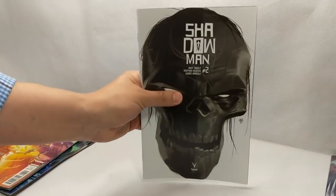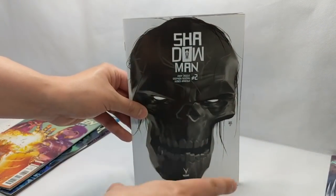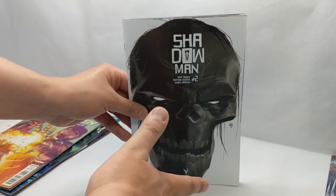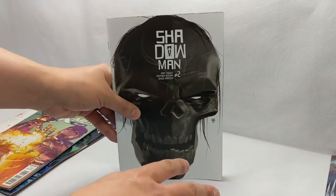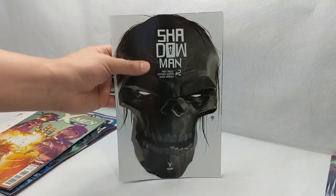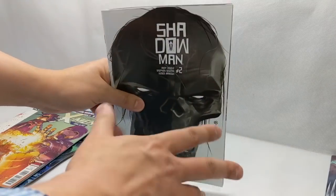Shadow Man number 2. This awesome Baron Samedi cover. Just look at that. Great story. A lot of fun. It's only issue number 2, so it's an awesome jumping off point. A lot of good stuff coming up, especially this summer from Valiant. We got this whole Harbinger's War coming, so it's great to pick up these other issues and see all the tie-ins.